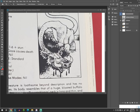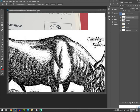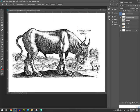That's good stuff. I think it was Nick who suggested this, but also suggested I use the original, not the Monster Manual version, but the original version, which I think I have here. Is this it? This is a monster from Ethiopia, by the way. And it basically is just a wildebeest.